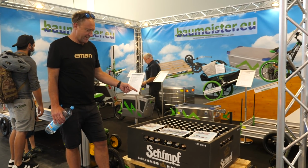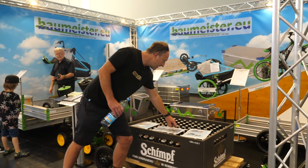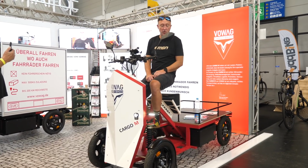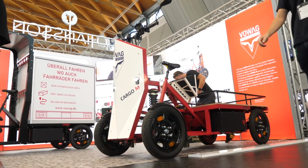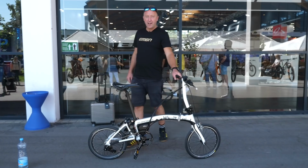Now that's pretty random. A pallet full of beer, but not just any beer, all fully unopened beer. Guys, what are you playing at? In many ways, it's a competition to see who can produce the biggest cargo e-bike. This is one from Germany, and get this, it has a range of up to 200 kilometers. Monster.